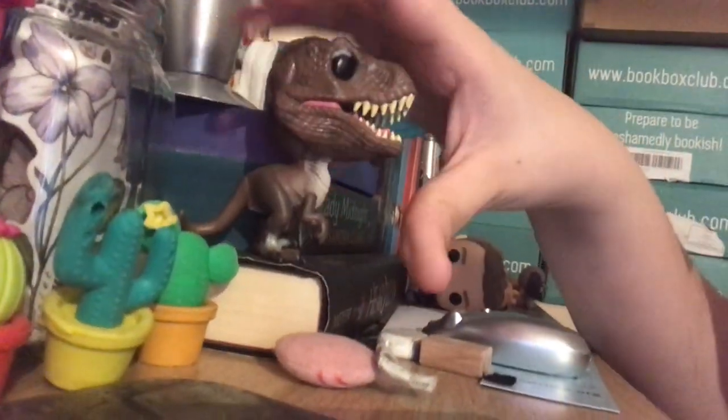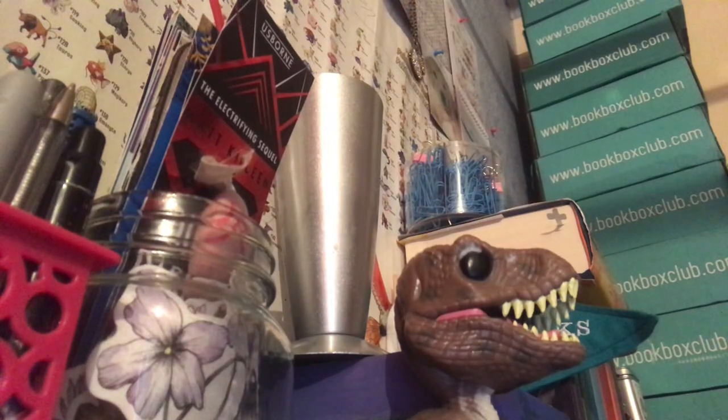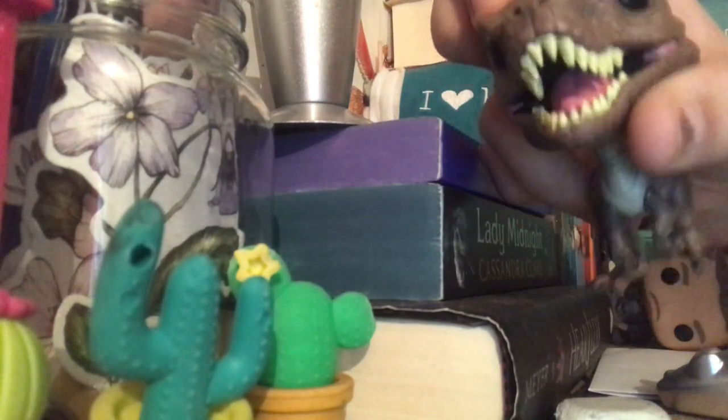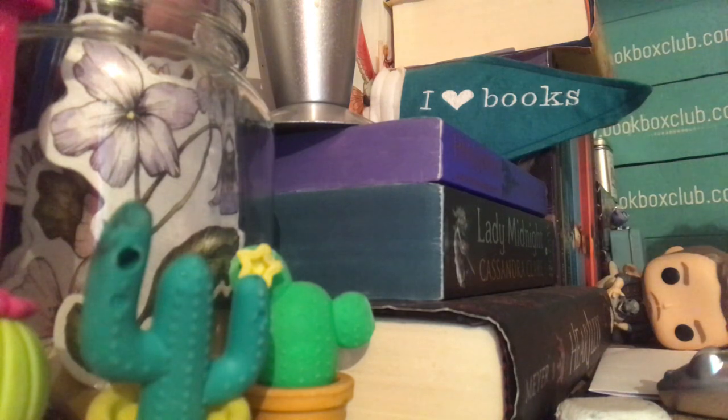Then next to that is a little pillow. Now this pillow is from the Winx Club. I was obsessed with this cartoon when I was younger. But yeah. I'm sorry if that's too high up. I'm currently trying to get it to level out. Yeah, that'll do. Then we have my little Funko Pop of my little Velociraptor. And I do love Jurassic World, so you will see a couple of Jurassic World figures.